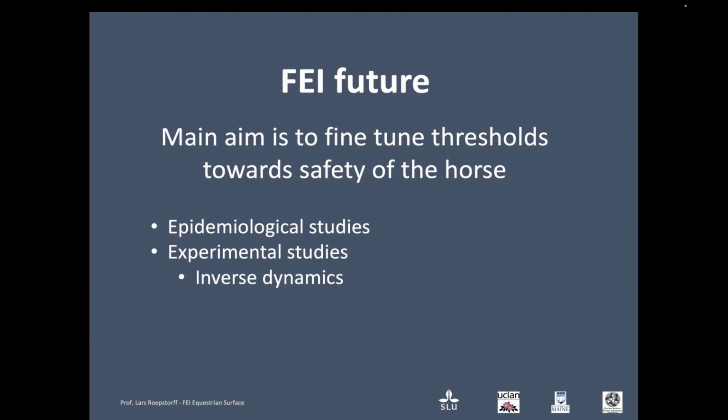Look at joint moments. This of course doesn't answer the question whether the surface is good or bad, but it will give us a good indication of what different surface properties load, which anatomical structure it loads, which of course will give us some indication that we can correlate to what kind of injuries we have when we look into veterinary databases. That's where we are and where we are going. Thanks, Lars.